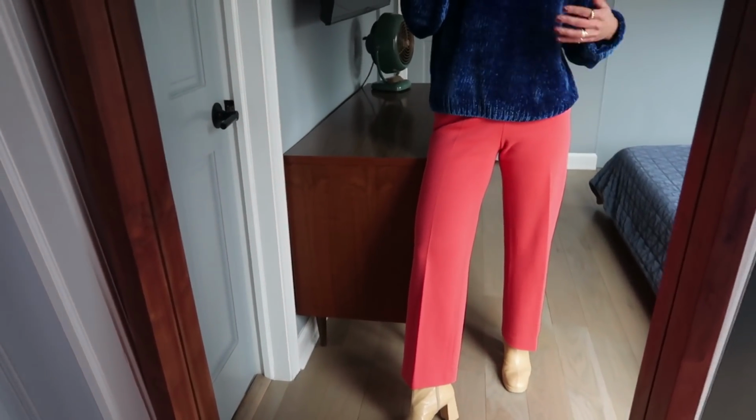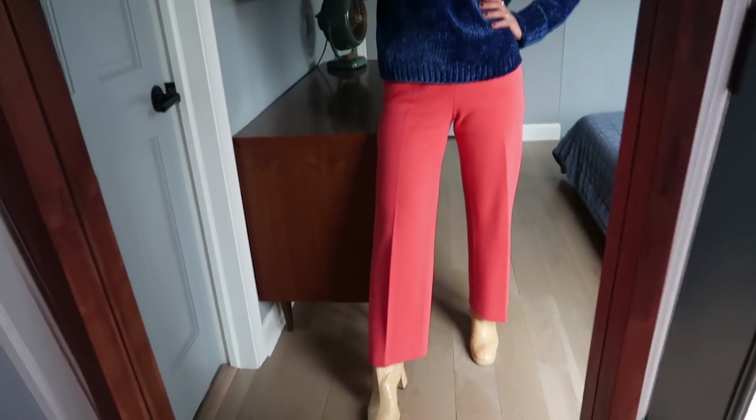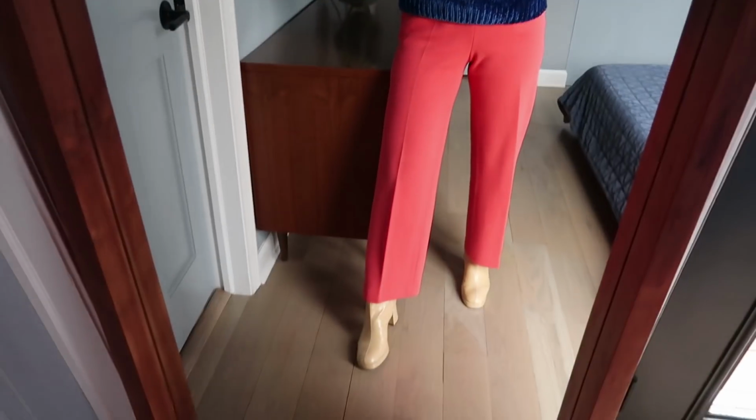These are just like a fun coral. I really love how the royal blue and the coral go together. It's just a fun combo. Very springy, but also winter because it's a sweater with wool pants.